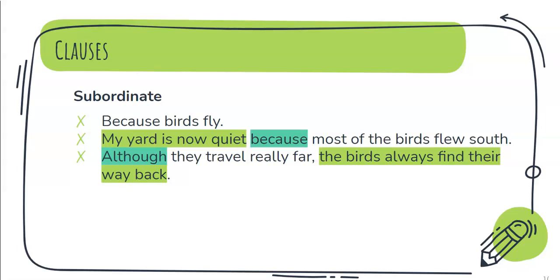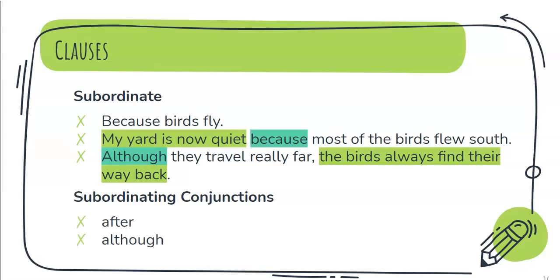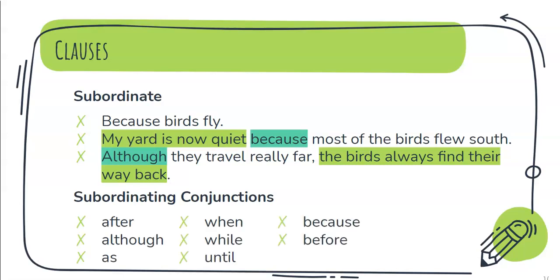I like to think of the subordinating conjunction as kryptonite that weakens the super independent clause into a dependent subordinate clause. There are a bunch of these kryptonite words like after, although, as, when, while, until, because, before, if, and since. You may have heard them called AWUBIS words, which is just a mnemonic to help people remember them all.